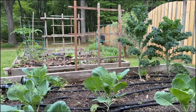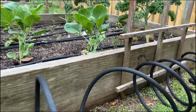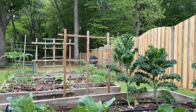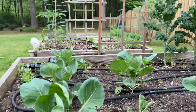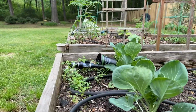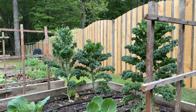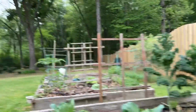These are the 3 that my husband built in 2020. I feel like they have held up very well. They are 12 inches tall, 4 feet wide, and 6 feet long. Right now I have Brussels sprouts. I've left my wood sorrel over there. I still have some kale hanging on. It looks really good. I think I'm going to throw it in the refrigerator.